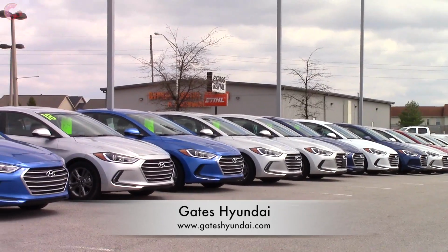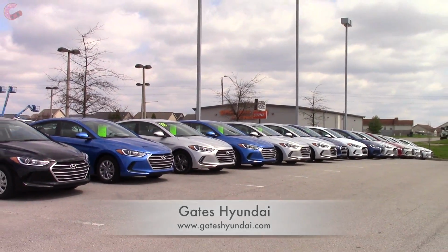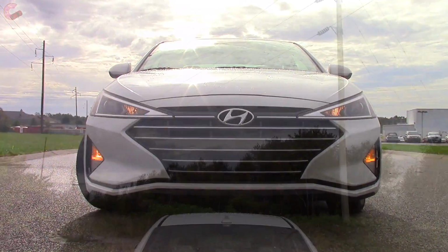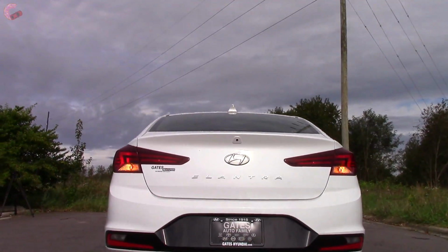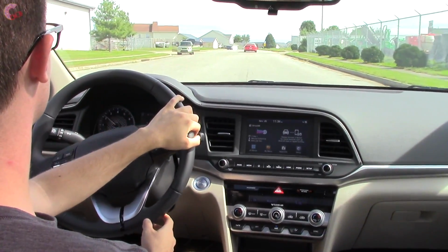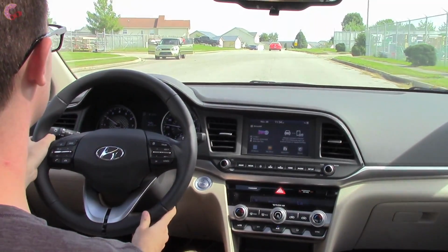Now, for those of you that don't know, I actually own a 2018 Elantra, so it goes without saying I'm a fan of Hyundai's value-oriented models. And for 2019, Hyundai hopes to bring more value, style, and tech to the table. But is it good enough to compete with new rivals? Let's go ahead and find out.